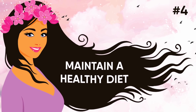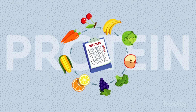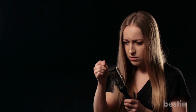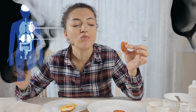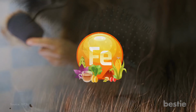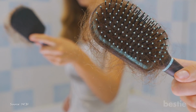Number 4. Maintain a healthy diet. This healthy hair habit might seem like it has nothing to do with your hair, but that's actually not true. Protein is the building block of hair. Since hair is considered a non-essential tissue, your body doesn't send protein to hair follicles first. Instead, it focuses on essential organs, like the heart or liver. But if you've eaten enough, the body will be able to distribute protein everywhere it's needed. Another crucial nutrient that's good for your hair is iron. It's an energy source for the hair. In fact, studies have shown that iron deficiency has been linked to female pattern hair loss.